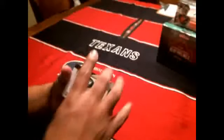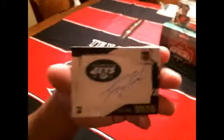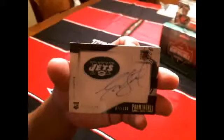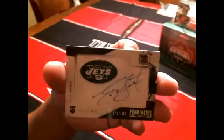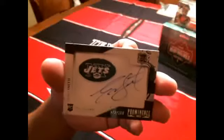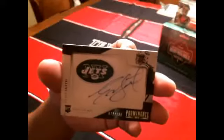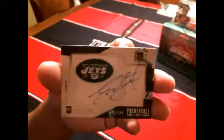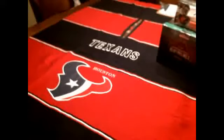And Mr. Brokejaw, Geno Smith, numbered 72 out of 100, is a rookie autograph for the Jets. West Virginia, picked the right teams on this one. Yep, yep. He does have a nice auto, though. I'll give him that. Yeah, he does.